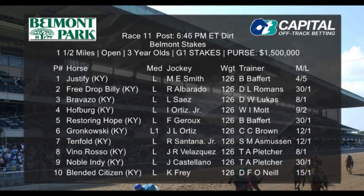On to number 2, Free Drop Billy, going off for Dale Romans. Robbie Alvarado is going to be aboard, 30-1 on the morning line. This horse did have a decent 4th-place finish where it got bothered badly by Sporting Chance in that Grade 2 Bluegrass. Last time out, did run in the Kentucky Derby. Finished 16th, beating 41. Again, didn't really show any running that day. But if you take a look at the workout pattern, this horse has been training up a storm, including that workout on June 3rd, 59-1, a nice bullet, 5 furlongs. Again, maybe a wise guy horse to use in there at 30-1?